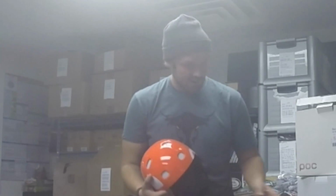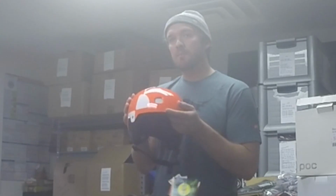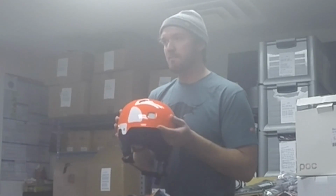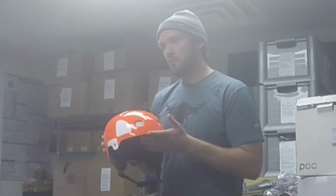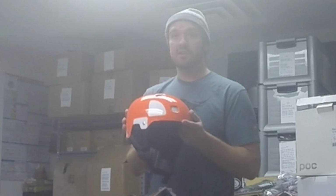EPP foam is expanded polypropylene. It's a little bit heavier, so if you hold this up next to the Fornix, it'll feel a little bit heavier, but it is multi-impact. People might ask how big of an impact? It's really hard to measure an impact. Think about it in terms of visible damage. If the helmet has visible damage, then it's time to replace it. If the helmet doesn't have visible damage, it's probably still good.